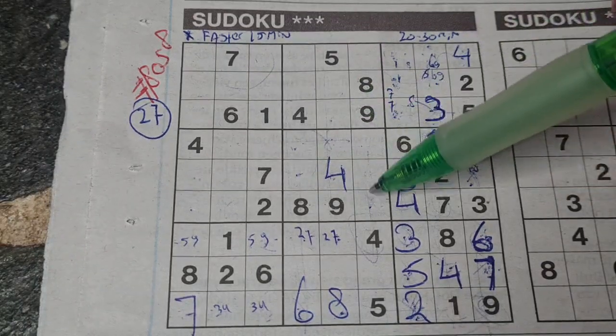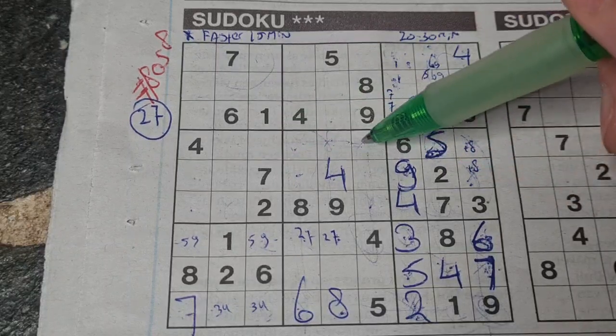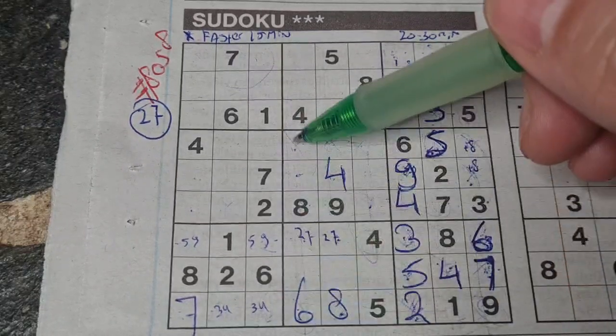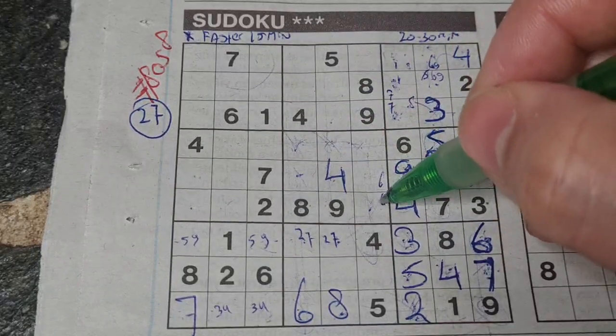1, 2, 3, 4, 5, 6 missing numbers in this big square. 1 of the missing numbers is 6. We have a 6 in this row. No 6 in these 3 boxes. Here 6 in this column. No 6 in those 2 boxes. So the 6 in this big square could be here, could be there.